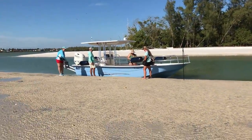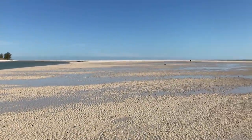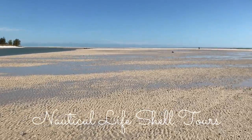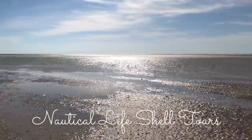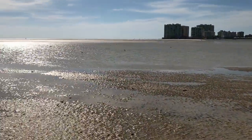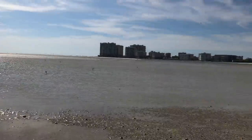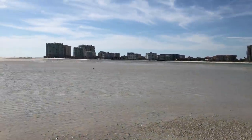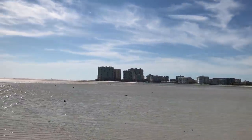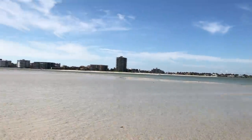So we just docked the boat on the side of Dickman's Point, and we are here with Nautical Life Shell Tours, and it is a super low tide, as you guys can see. Usually this is completely covered with water, but as you can see, it's almost like we're walking on water because it is so low. And that is Marco over there, the south end of Marco Island.